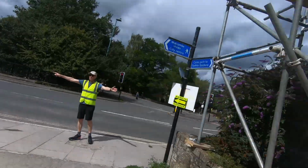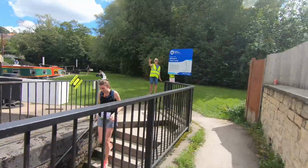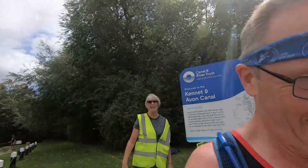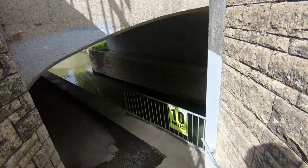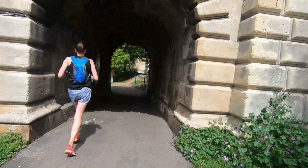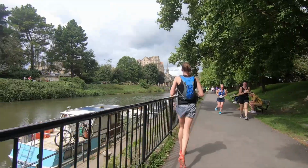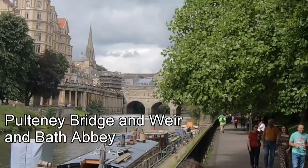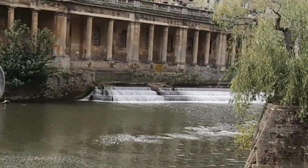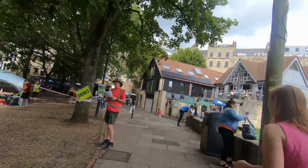Good running. Thanks. Turn left and left again. Brilliant, thank you. Steps here and a handrail. I'd hold the handrail. Thank you. Thanks, Marshall.